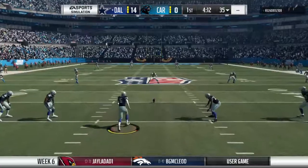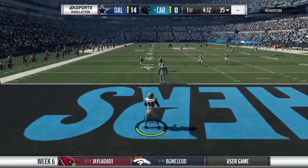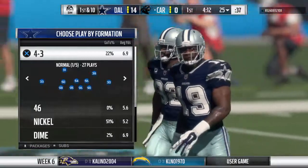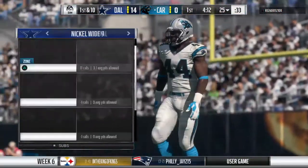Bailey now to kick this one away. And they will not get a chance to return this one as it's through the end zone for a touchback. And onto the field, here come the Panthers. Already down 2 touchdowns here in the first half.